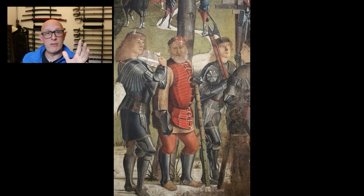Now what we see with this second example, which is Italian and dates to about 1490, maybe late 1480s, 1490, we actually see a contrast because we've got two figures who are essentially fully plate harnessed, and then one figure, despite the fact he's got a poleaxe, who isn't. He's essentially a lightly armoured guy. Okay, now there's a contrast there.